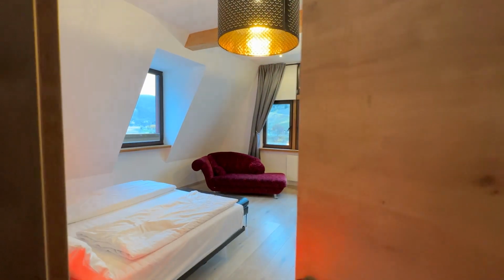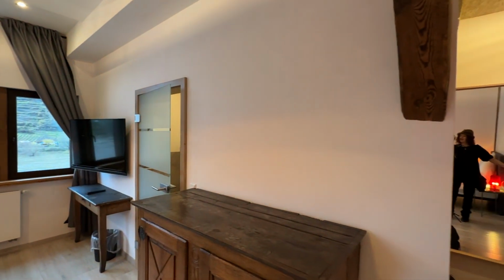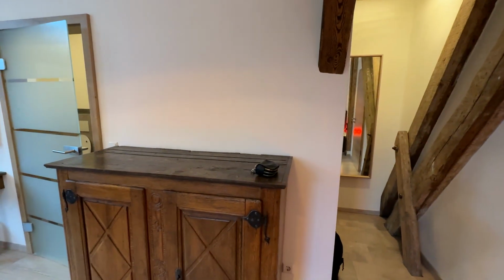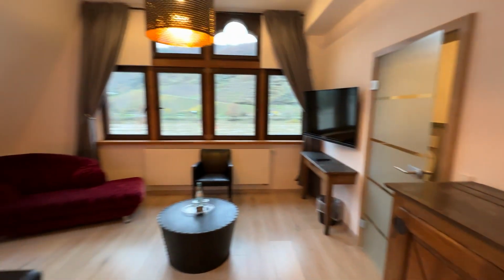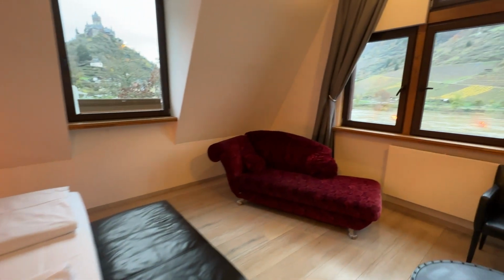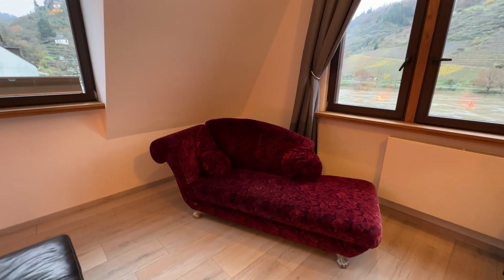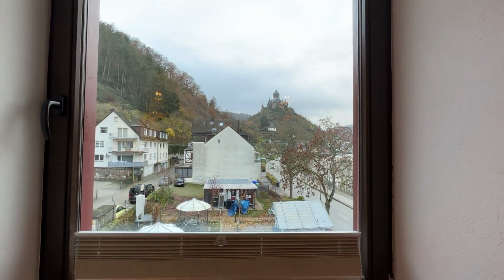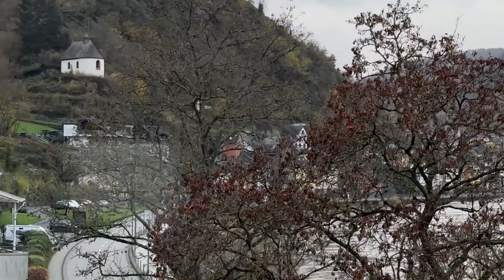Here we go. Okay, it smells so good too. And she told me that this piece of furniture is also super old. And here's the beautiful bed. And I've got this couch. What do you call it when they're like that? Lounge. And guess what we can see? Oh, look at this, huh?